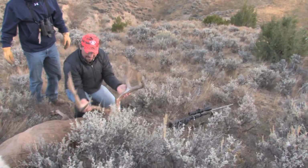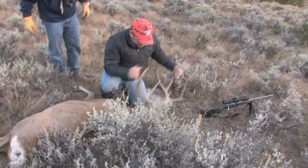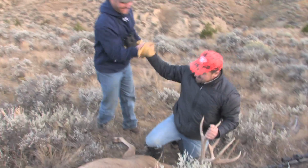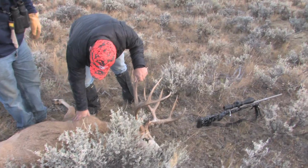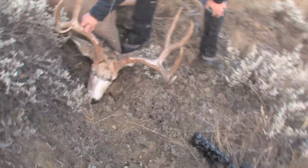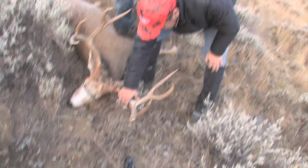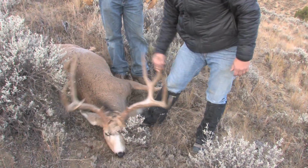Woo, doggy! Look at that. There's some mass on that thing. That's a man. Hot dog, man. Sweet. Where'd you get it? Oh, yeah. Perfect right shoulder shot. Sweet. Boy, he does have some mass on him, don't he? Yeah. Good deer, man. Look at that. He's gonna go better than 185.